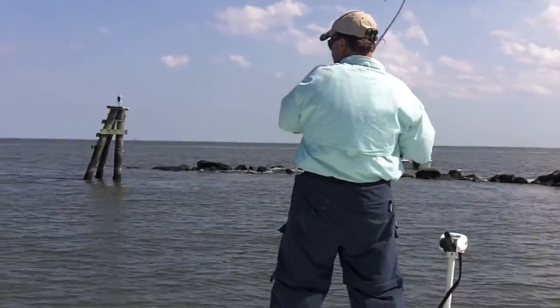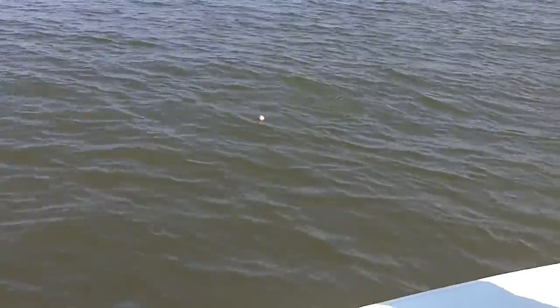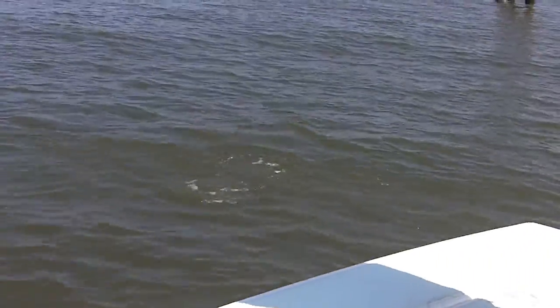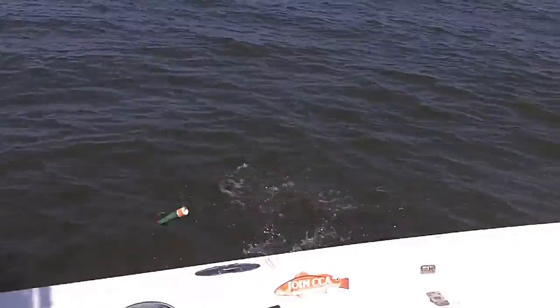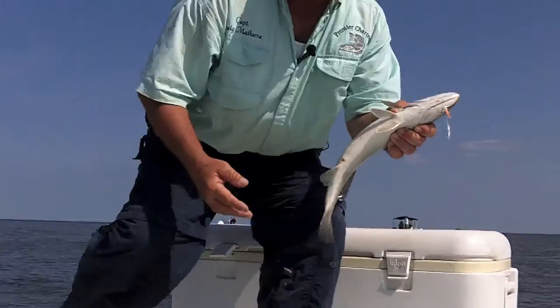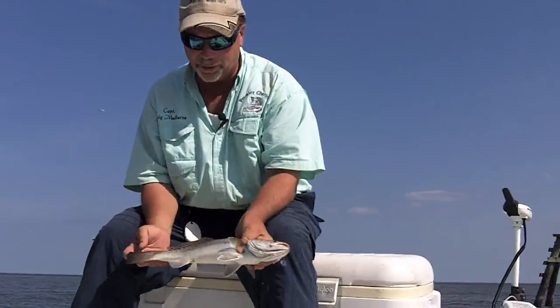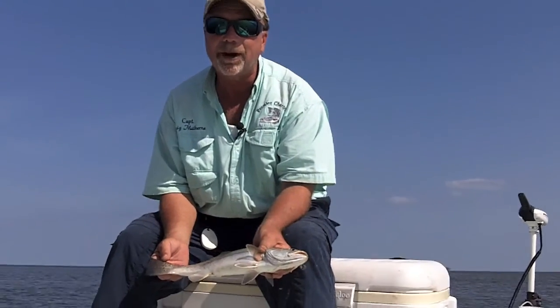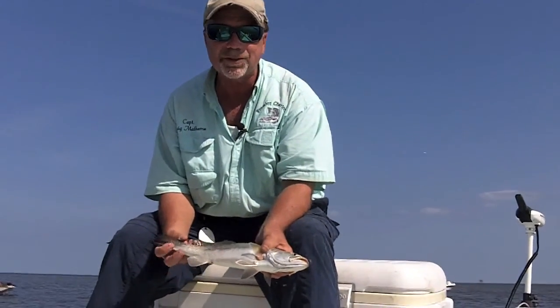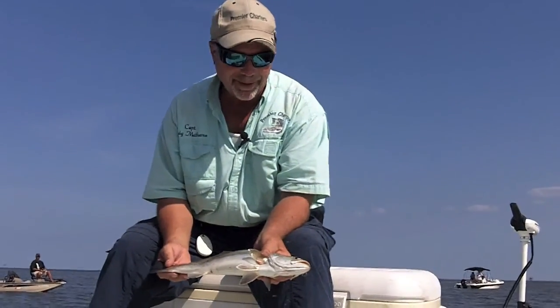Nice trout. Caught the first few on a Carolina rig, and we're picking them up on a cork, shrimp under a cork, working it, popping it, making the cork talk to the fish. Fish come over, see what the commotion is, see that shrimp, getting another fish in the box.